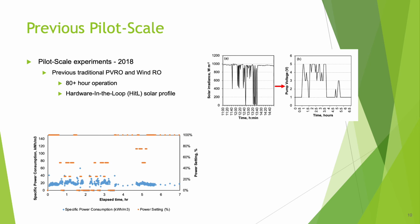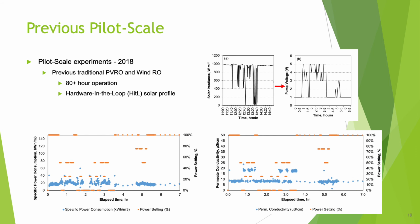We can see the pump setting go up and down from 0 to 100% in orange, as if the sun is coming up or being covered by clouds. It's a direct relationship between the two. As the pump power setting increases, specific energy consumption also increases. Permeate conductivity, on the other hand, follows a more inverse relationship. At higher pump power percentage, when the sun is at its peak, we have more power to push clean water through and therefore have lower conductivity.